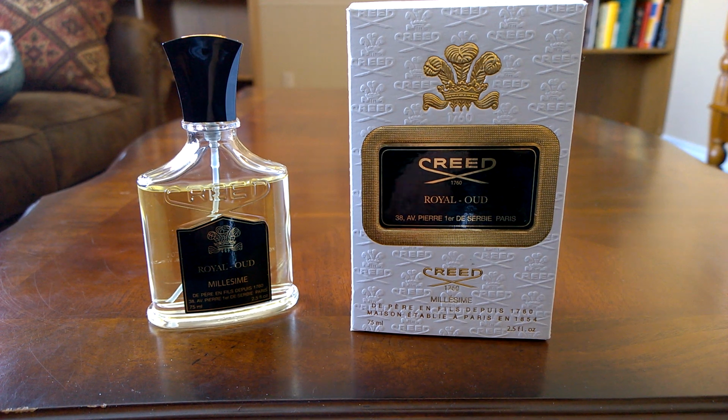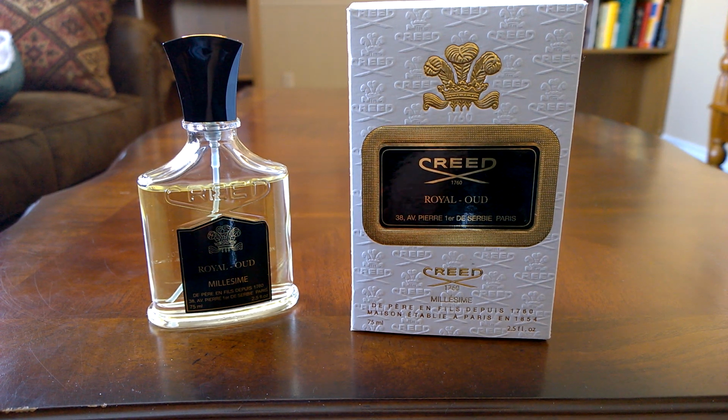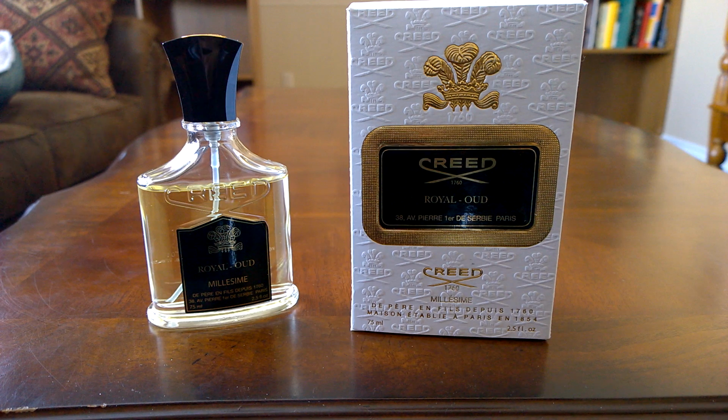This particular fragrance was launched in 2011. And as far as notes are concerned, at least according to Fragrantica, you got top notes of lemon, pink berry, and bergamot, middle notes of cedar, galbanum, and angelic root, and base notes of regal Indian oud, sandalwood, and Tonkin musk.